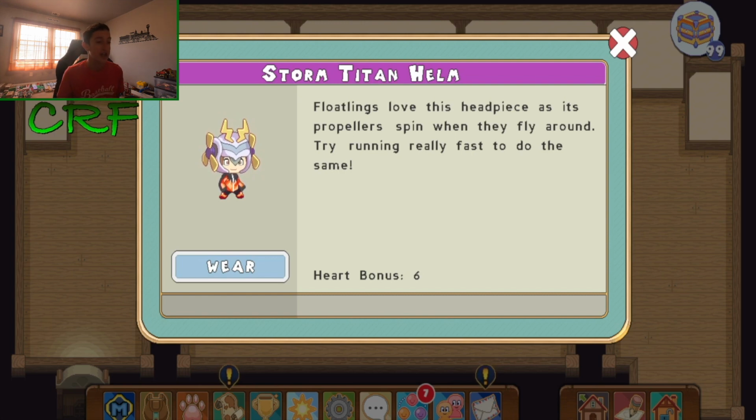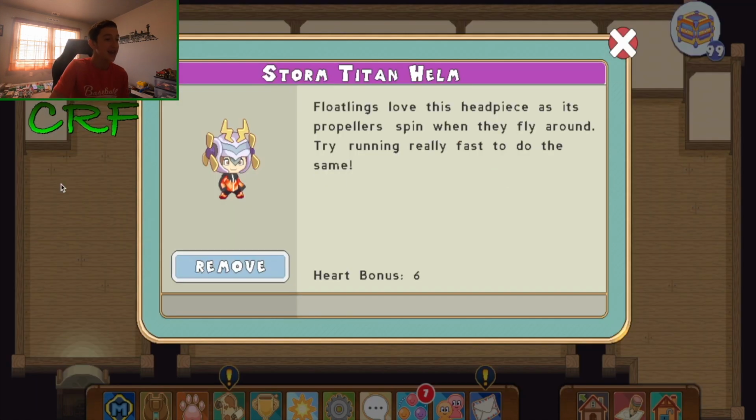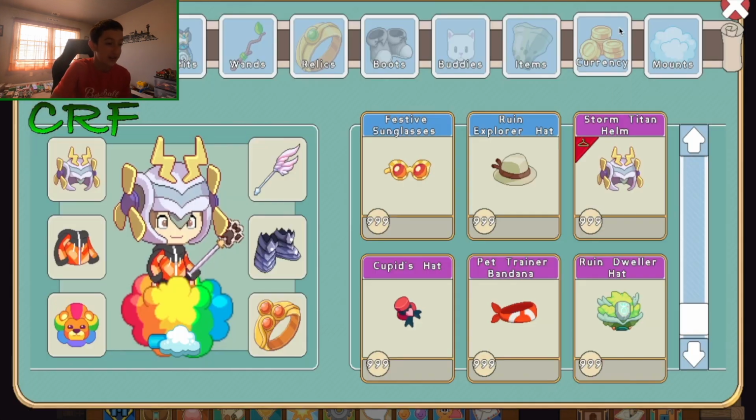Oh my gosh. So the Storm Titan Helm is here. We're gonna put that on. That looks so insane. It says, Floatlings love this headpiece as its propellers spin when they fly around. Try running really fast to do the same.